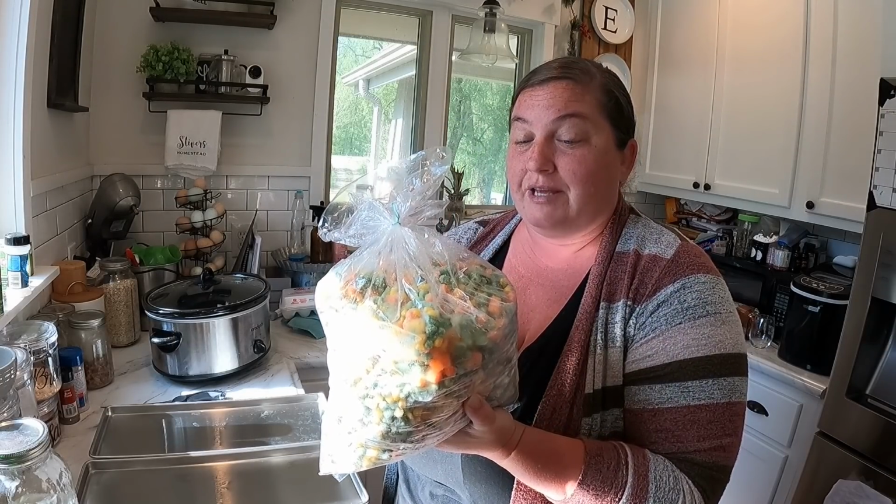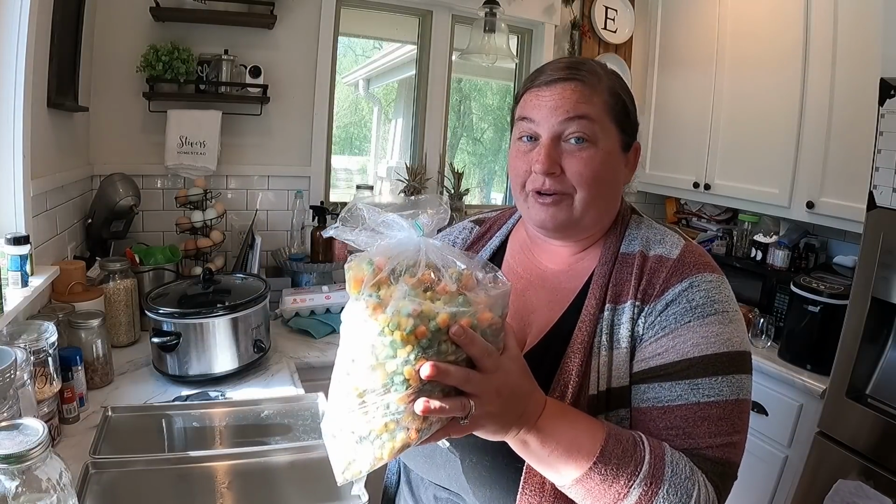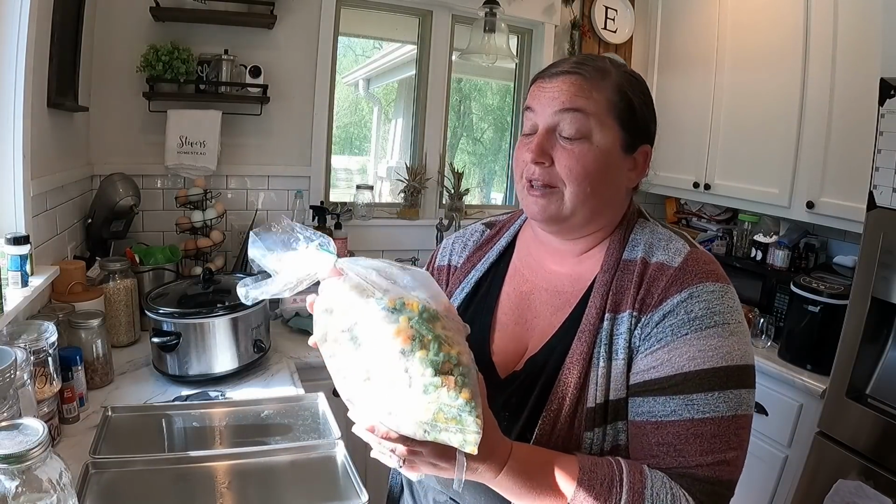We got 2 5-pound bags of this and 2 5-pound bags of corn. We've already done a round of these and a round of corn, so now we're going to do another round. These are wonderful to have. We use mixed vegetables for a lot of stuff. However, frozen takes up freezer space that we need for meat and other things, and it doesn't last as long in the freezer. So we freeze dry it.